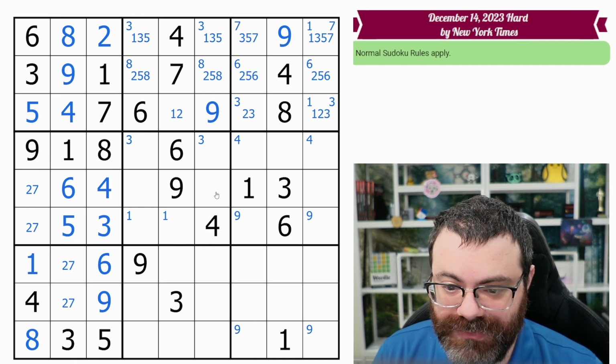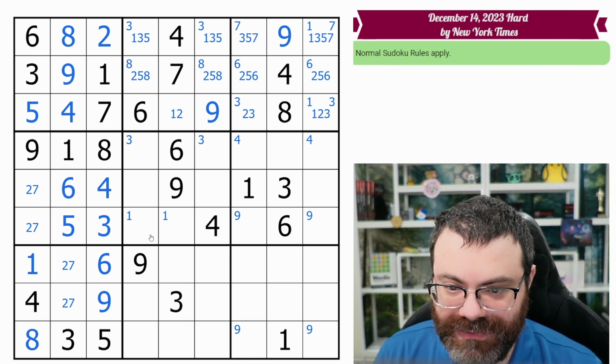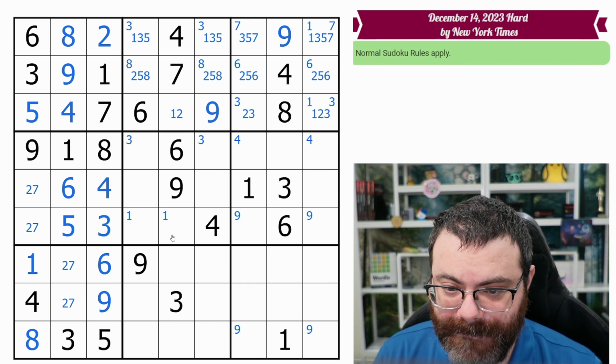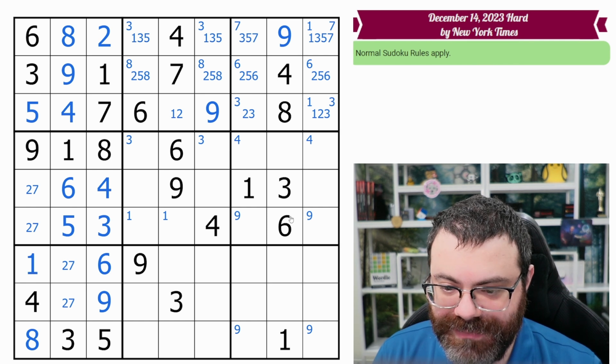Is there anything? I'm briefly looking to see if there's anything about this row that might be interesting. I really don't think there is. So let's actually not mark it yet. This row, what do we need? We need 1, 2, 7, 8, 9. Why do we keep saying 6? I'm not interested in that.